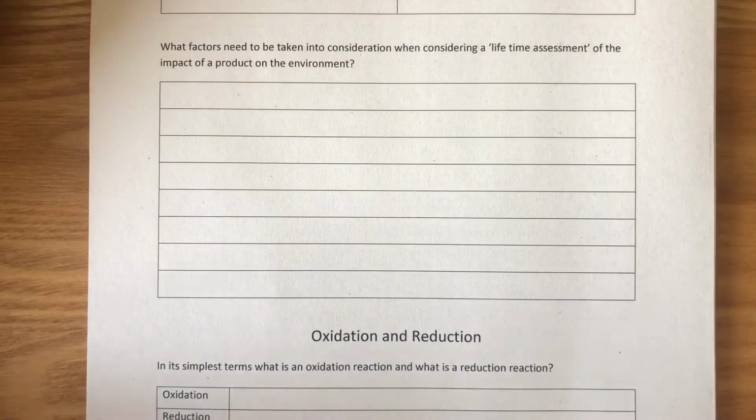However, if we're interested in doing things in the best possible way for the environment, what we really need to be thinking about is doing a lifetime assessment of the product. A lifetime assessment looks at the environmental impact, not just of using the product, but of obtaining the raw materials for manufacturing, the manufacturing of the product, then using the product, and then finally, once we've used it, the disposal of the product.